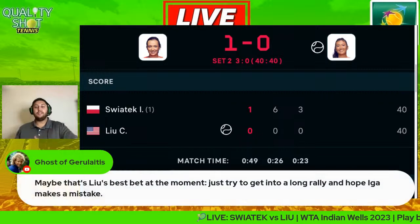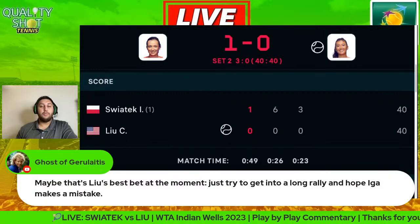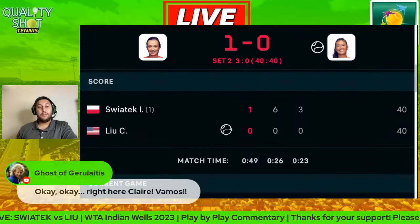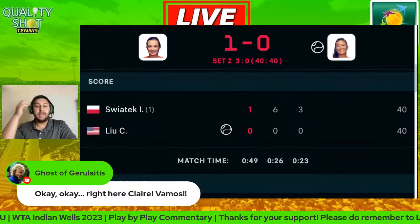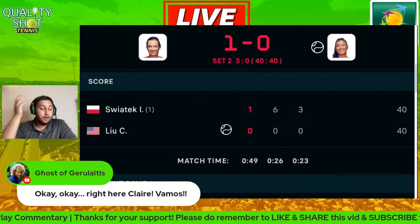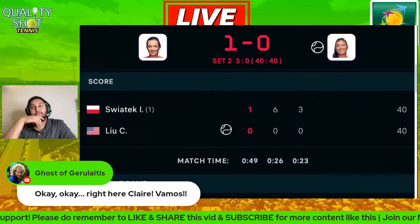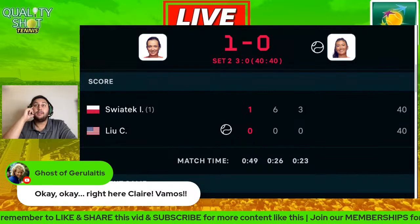Oh, no. Ghost says, maybe that's Liu's best bet at the moment. Just try to get into a long rally and hope Iga makes a mistake. I don't think so, because the problem is she's been the one making mistakes as the rallies get longer. I think she needs to be aggressive, but the problem is she's not finding her forehand. So then what do you do? And it's a tough one, honestly.